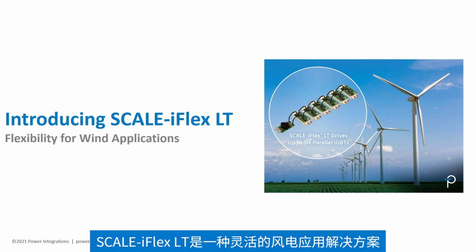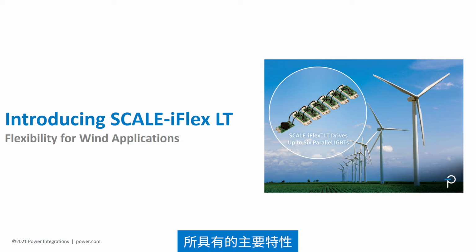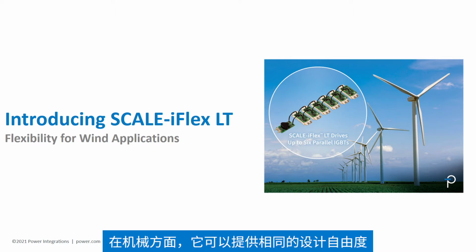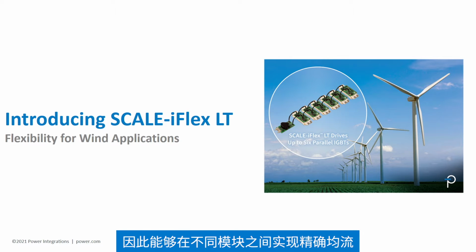SCALE-iFlex LT is a flexible solution for wind applications, which is benefiting from the key features which we have in our SCALE-iFlex solution. So mechanically, it's providing the same design freedom, and electrically, it is achieving a very good current sharing between the different modules thanks to the very precise switching behavior.